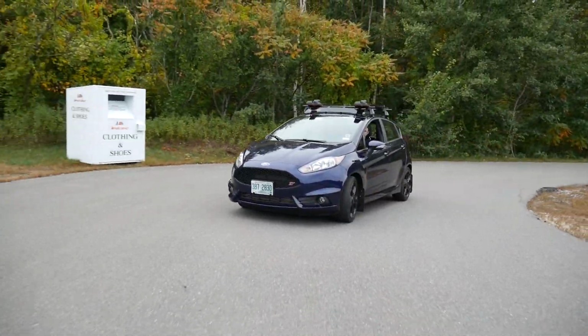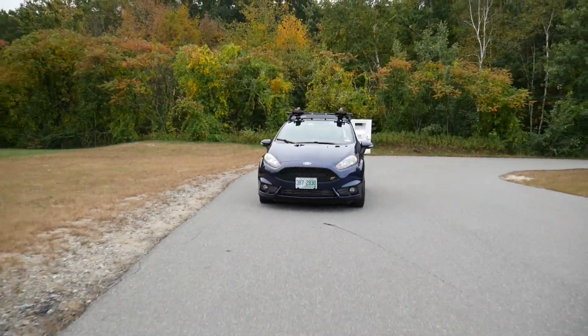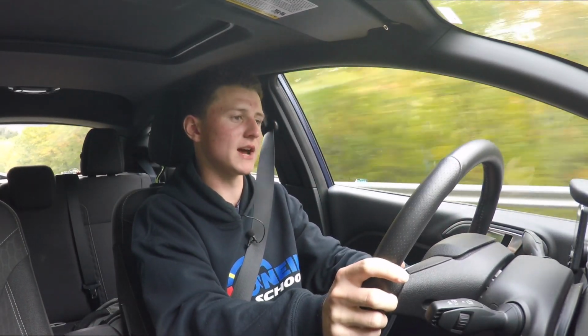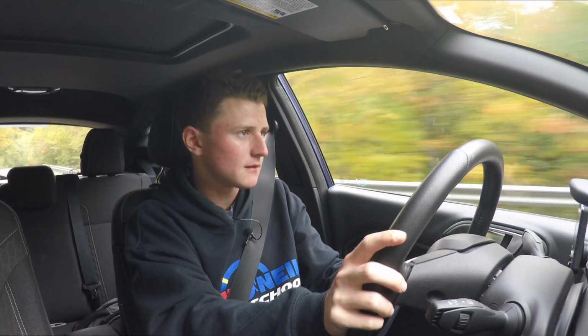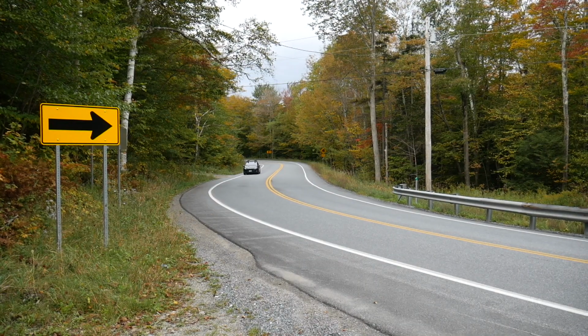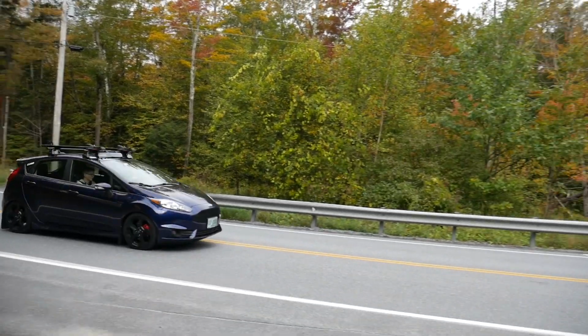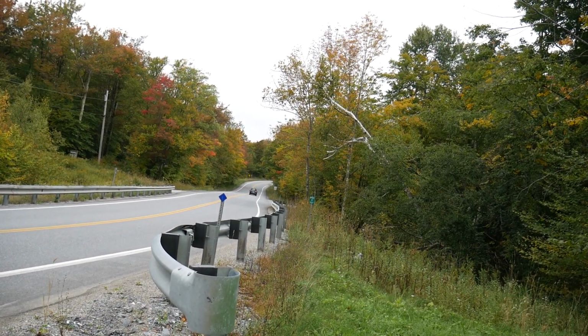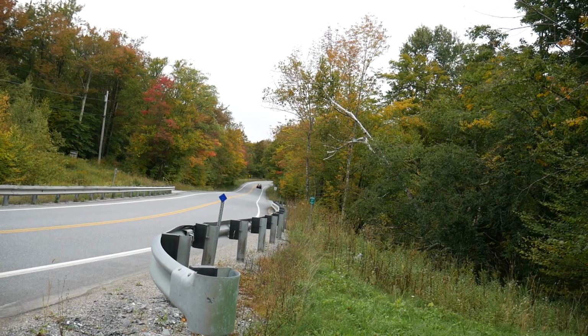A lot of confidence. They got great initial bite. Come into a corner and you know that you're going to have the stopping power to slow down enough so that you don't understeer into a tree. Perfect car for a back road like this.